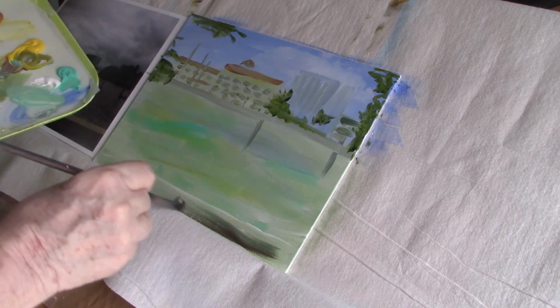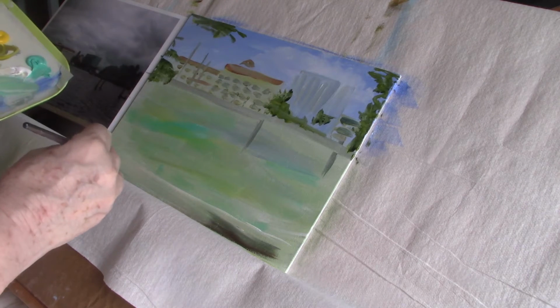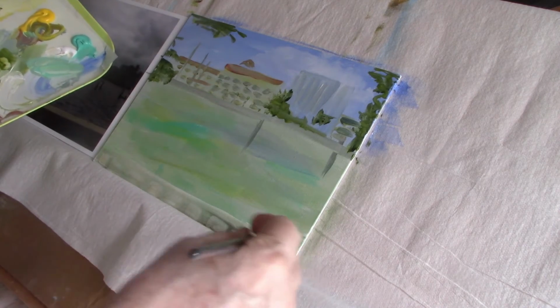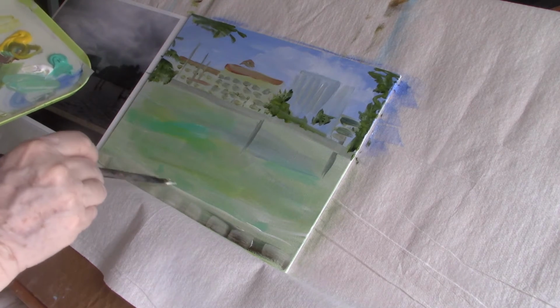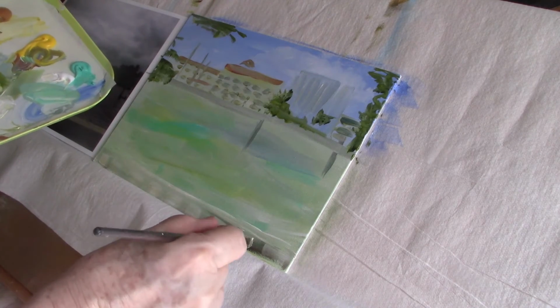I thought I'd put in the little seawall. You can see it in the photograph. I took the picture out of the car window, and it was quite a nice little wall, as I recall, with sort of stone blocks and a little concrete top to it. I think it adds to the painting.